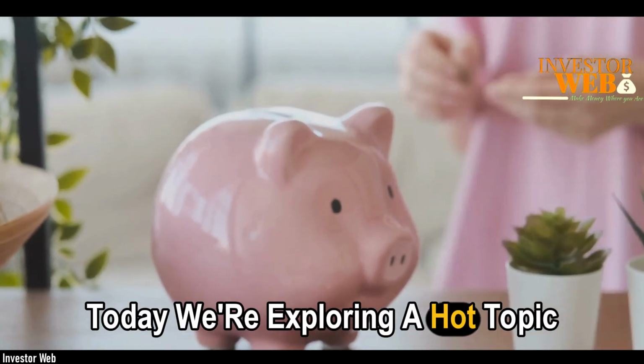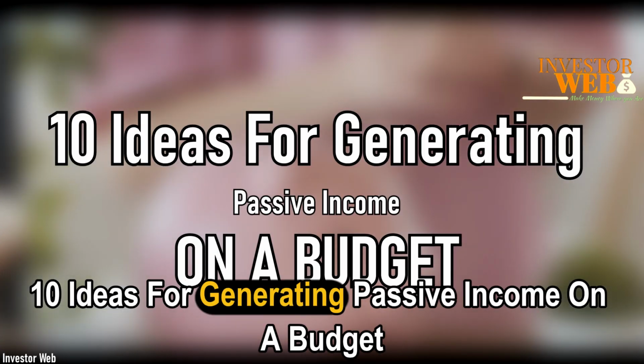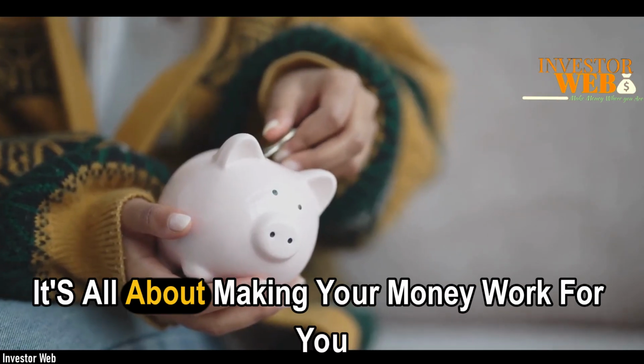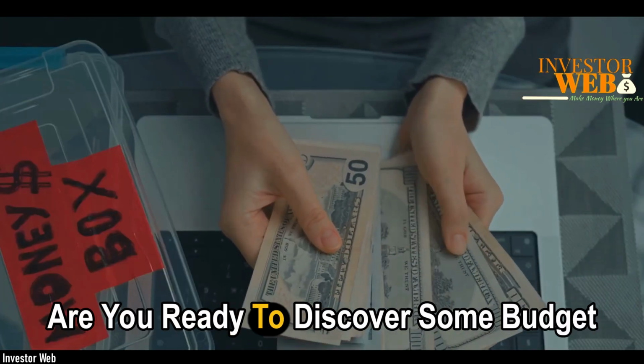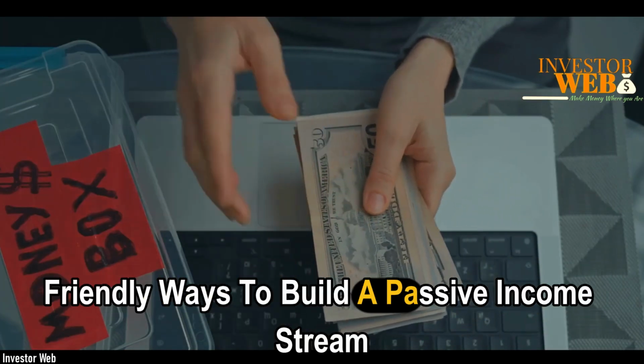Today, we're exploring a hot topic: 10 ideas for generating passive income on a budget. It's all about making your money work for you, even when you're not. So, are you ready to discover some budget-friendly ways to build a passive income stream?